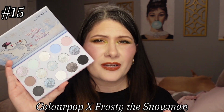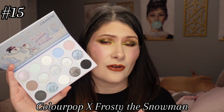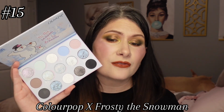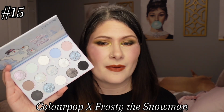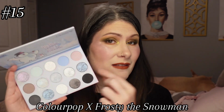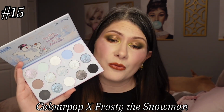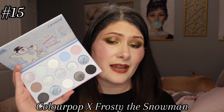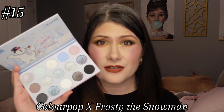It's not super gritty or flaky. It is fairly smooth for a pressed glitter. It's not my favorite formula in the whole world, but I do feel like the one from ColourPop is decent enough that I can use it and it's not irritating to my eyes or anything like that. And I do want to note that we have a duochrome in here, like hello ColourPop, bringing us duochromes. But yeah, adorable palette. I really like the theming. I like the color selection. I just wish there was more depth with the colors.